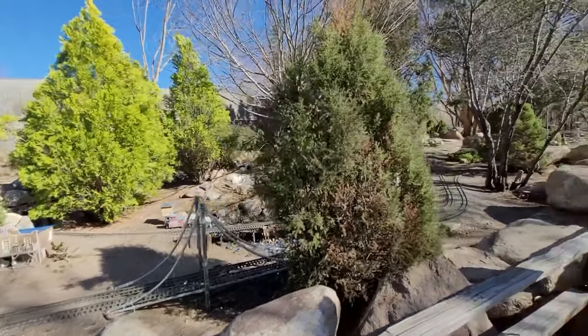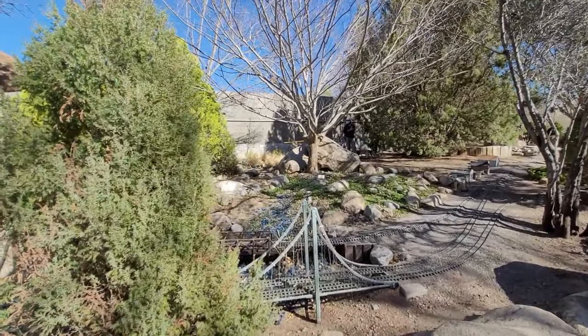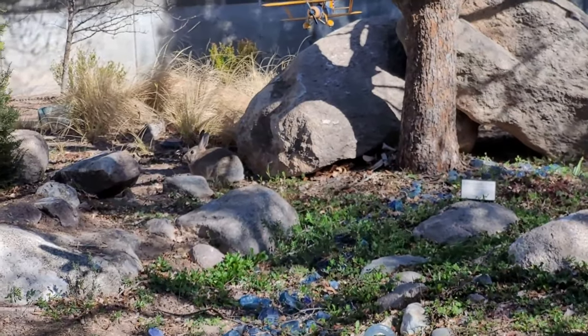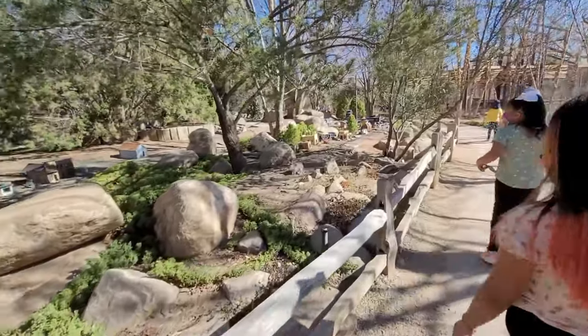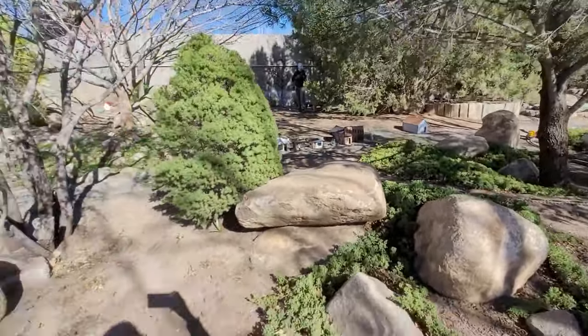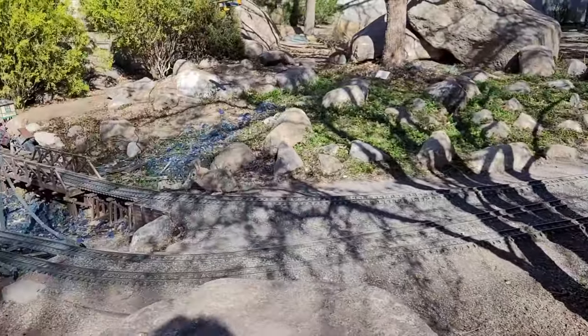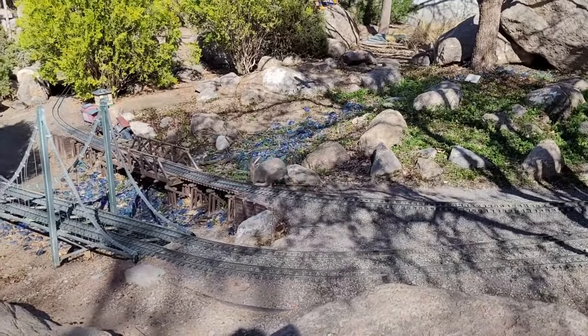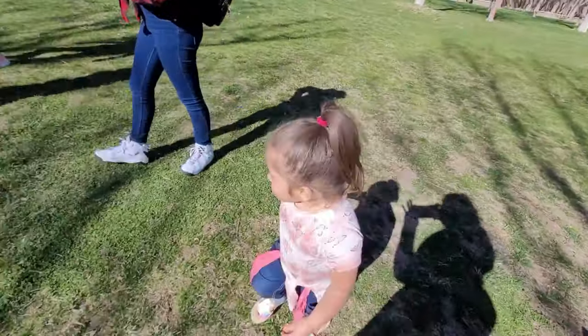You see it? It's right there. You see it, Jasmine? There's another one over there. Oh, look at that rabbit. It's so cute. There's one that's closer over there. It's right there. It's right there. Yeah, look at those.